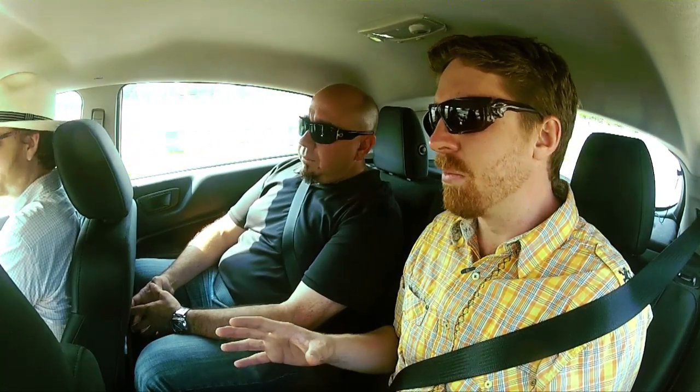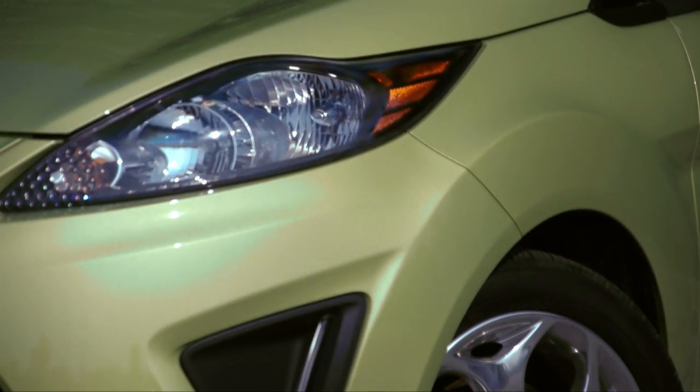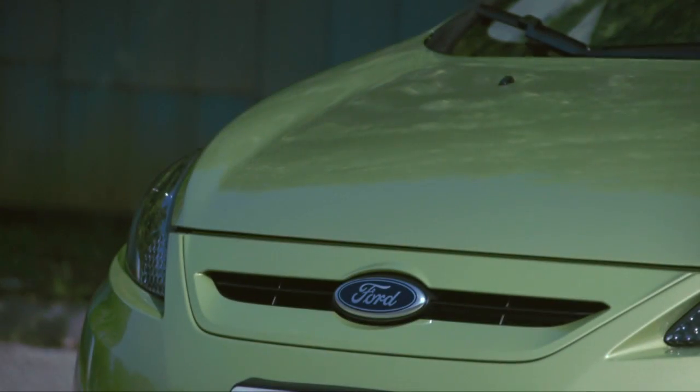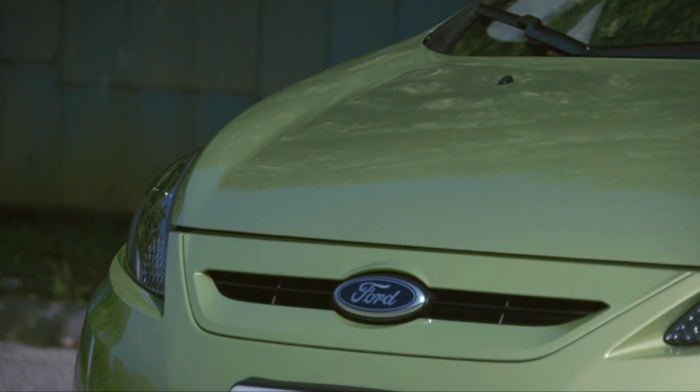Now, you can't actually get a lot of options with this car. There are a few things. This is the manual transmission. So for another $1,250, you can get into the dual clutch automatic, which is pretty cool because it never needs servicing for the life of the car.